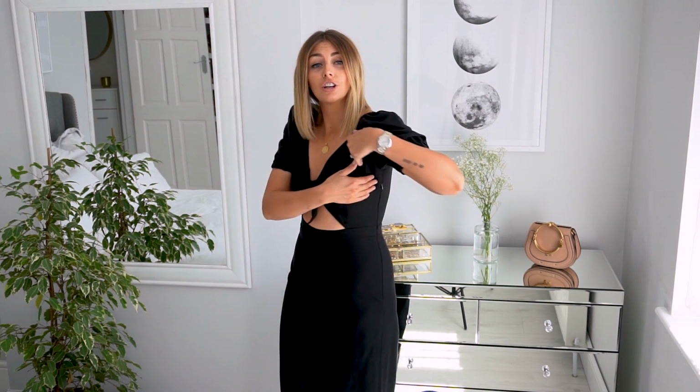Right, now you might remember this jumpsuit from, I don't think it was my last haul, I think it might have been the haul before. And this was the infamous And Other Stories jumpsuit, which split as I was talking. So I sent it back and I got an identical one, same size, same jumpsuit, because I have faith in And Other Stories.